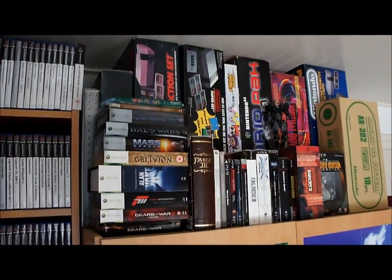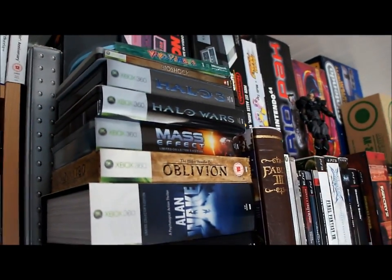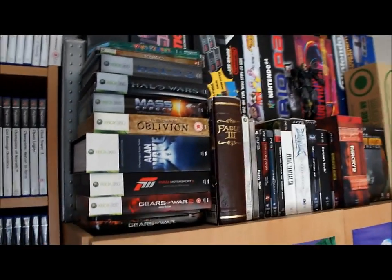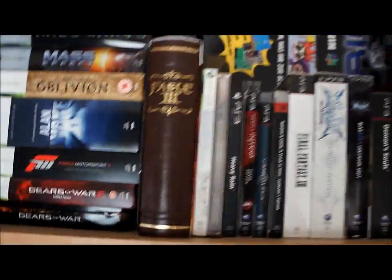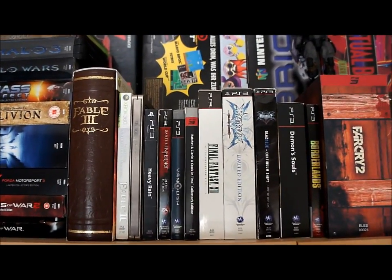Then up here, this one on the left is Crash Bandicoot 3 press kit, and next to it is the Gran Turismo 5 press kit. Then some Xbox 360 limited editions. I actually don't have an Xbox anymore, I sold it, but I kept the games. Some PlayStation 3 special editions.